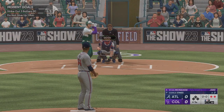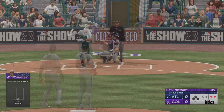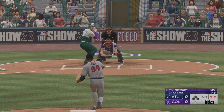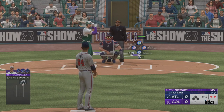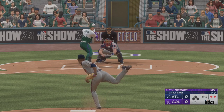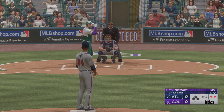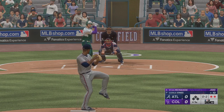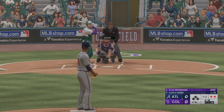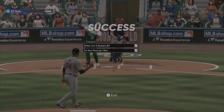Ryan McMahon steps to the plate. And a foul ball. The pitch. Swing and a miss. The pitch. One ball, two strikes. Strikes out the side.